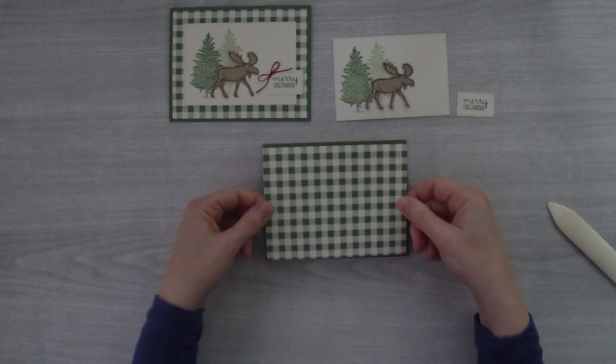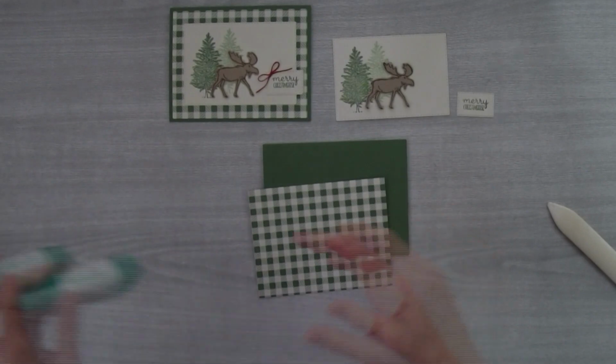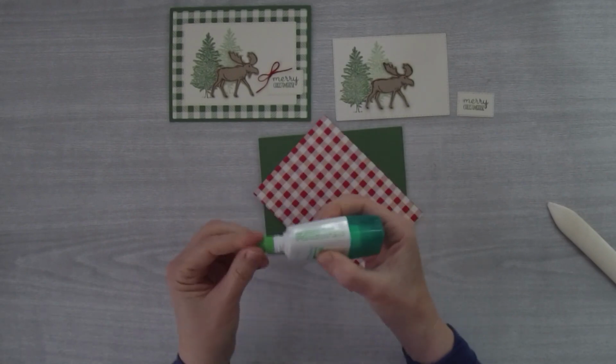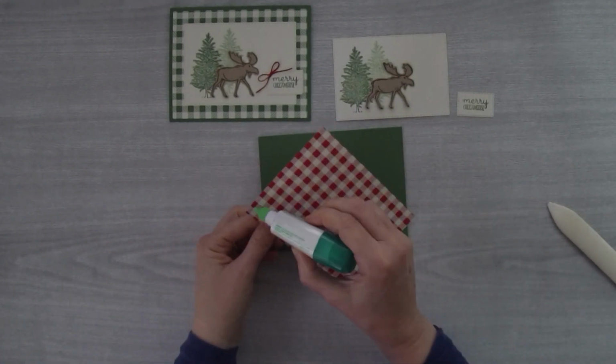So then I've got a piece of the 12 Tidings paper, and this is 5 1/4 by 4 inches. And I'll take this and just add some Tombow on the back. I could have also done it in red, but I thought green kind of just speaks to me.